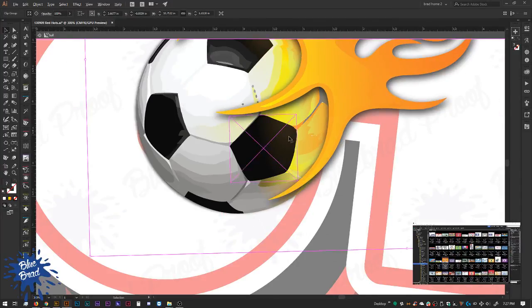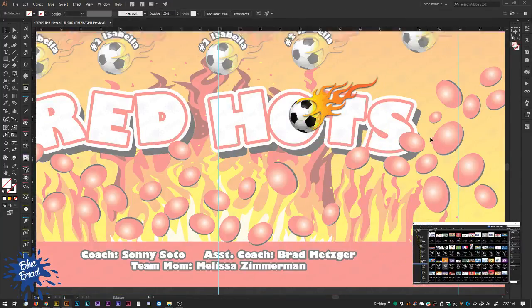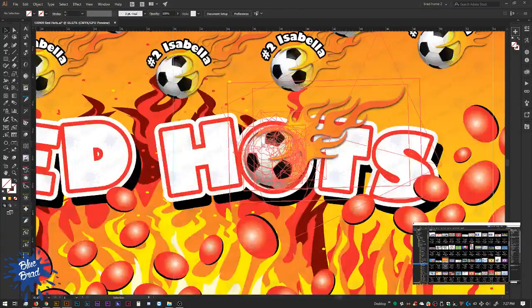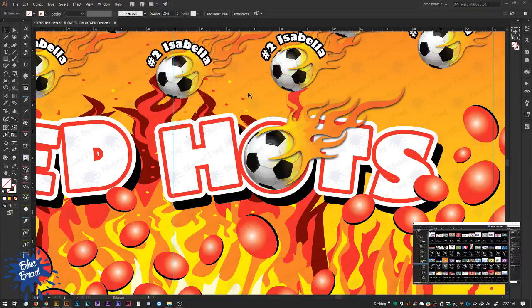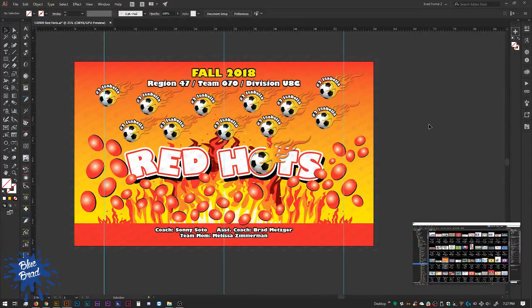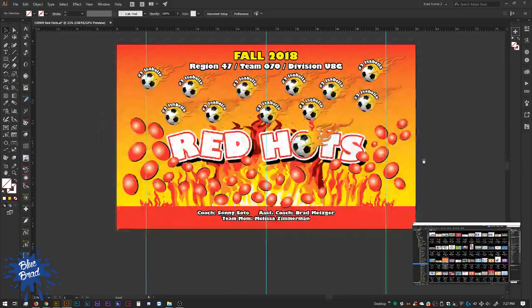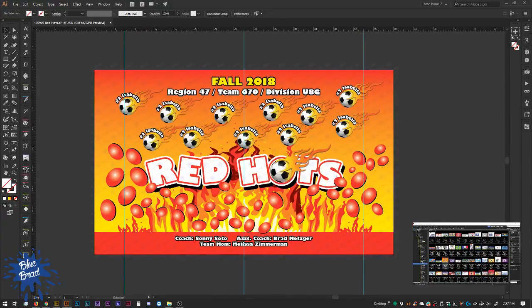Actually, individual shapes over that. I will leave this one be for right now. In the future, if I want to change it, I will come in here and change this so that way I can change it to a soccer ball, to a softball, to a baseball, or a basketball, or a football. And I'll have all of the balls in there to where I can change it out. Because I will come back into this file and get that done.